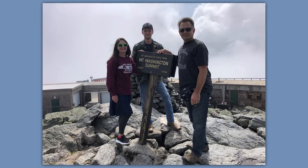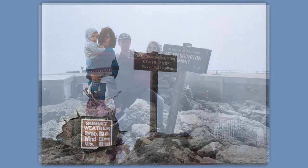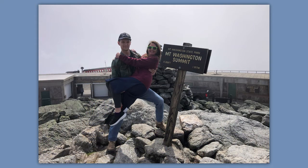A line forms very quickly to get to the Mount Washington Summit sign to stand and pose for a picture. We stood in the line and we got there, but I wanted to do something a little exciting. As you may have recalled, in one of my previous Saturday Travel and History Tips about Mount Washington, I showed you these old pictures of when I was holding baby Paul on the top of Mount Washington. Well, I thought it would be apropos for Paul to be holding me this time.